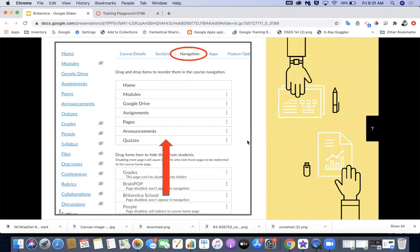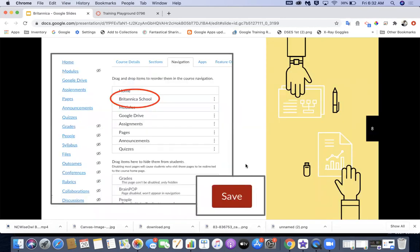And down, if you don't already see Britannica there, it may be down further in your disabled navigation tools. So you go down and find Britannica, and then you just drag it up to the top. Once you do that, you'll see it moved up into the visible navigation tools that I have. Don't forget to save. One thing with this, if you just drag it and then you don't hit save at the bottom, it is not going to stick. So you want to be sure that you actually do that.